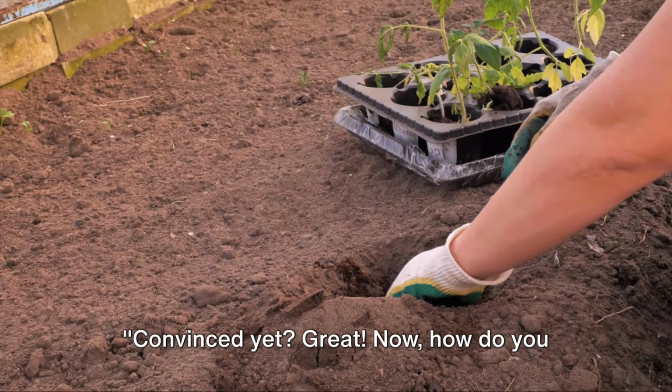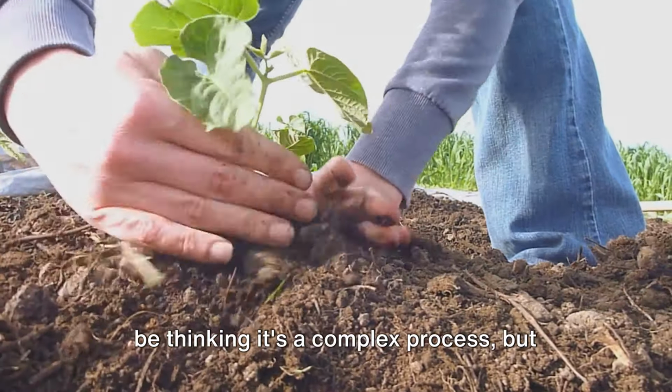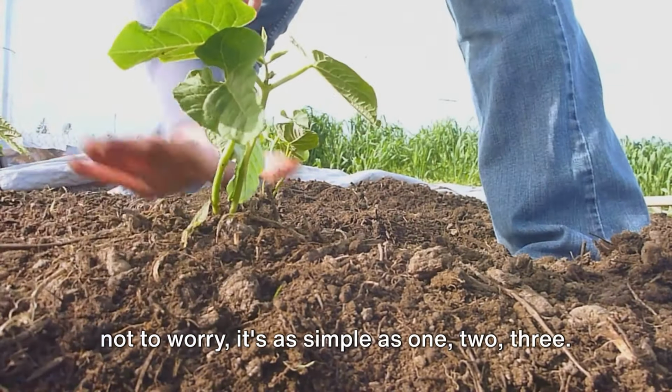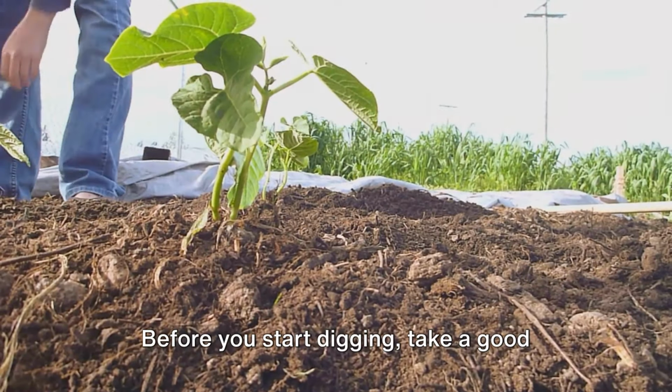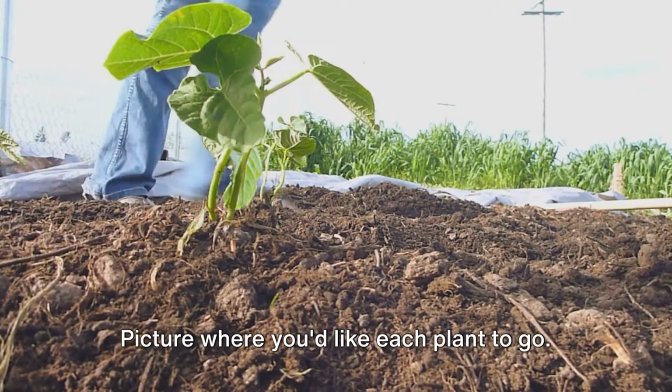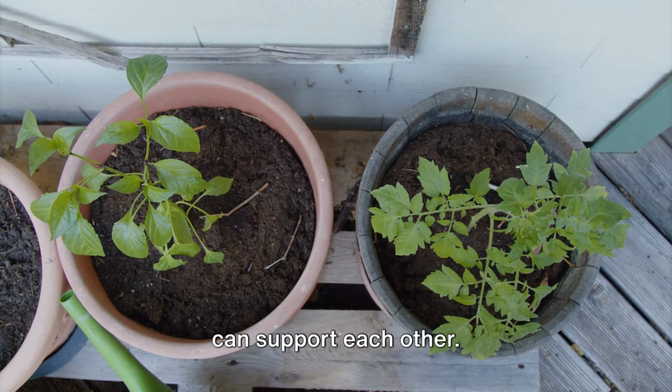Convinced yet? Great! Now how do you implement companion planting? You might be thinking it's a complex process, but not to worry, it's as simple as 1, 2, 3. First, it's all about planning. Before you start digging, take a good look at your garden. Picture where you'd like each plant to go. Remember, the idea is to have plants that can support each other.